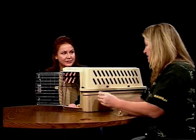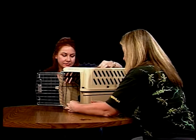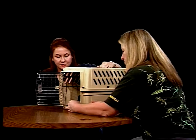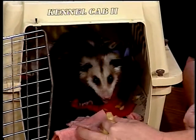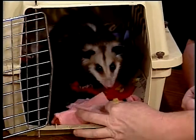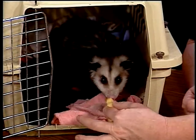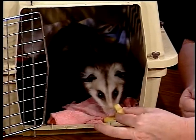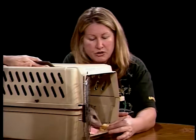But around Easter time is when we really have a lot of babies. And in California here, since the weather's so warm, it seems like we have babies year round, except for November and December, I think January. But most other times we have them. I've gotten some in October. So a lot of times people see them crossing the road, and they're very slow moving.